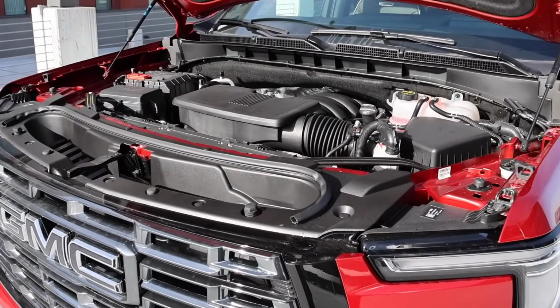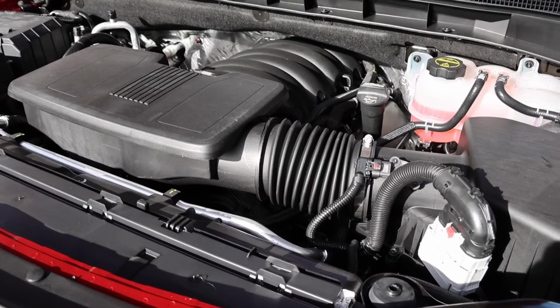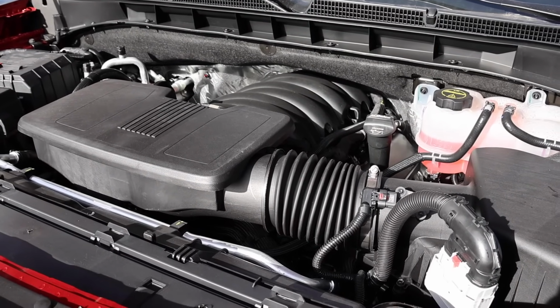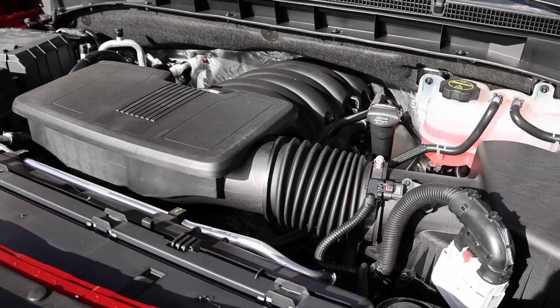For 2025, the 6.2 liter did not receive any update, so it's still putting out 420 horsepower, 460 pound-feet of torque. Now, believe it or not, those are the same horsepower and torque numbers as the Cadillac Escalade. And if you want those numbers, you gotta burn premium fuel.